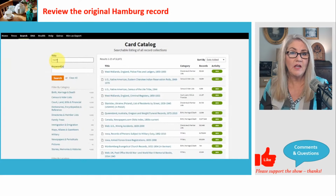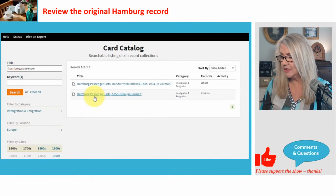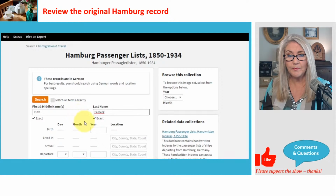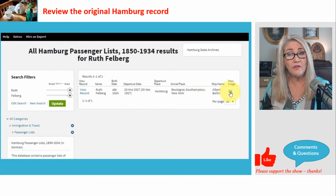And remember, we can do this through the card catalog. Sometimes I open these in other tabs, but I want you to get used to seeing that the card catalog is the important place to go. Let's click the actual lists. And we can jump to the general location, because we can put Ruth's name in. So let's type in Ruth Felberg and click search. And we know that when we click this link, we're going to be kind of in the right spot, but not really. We're going to view the image.